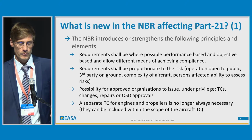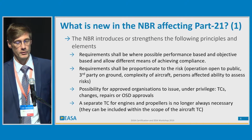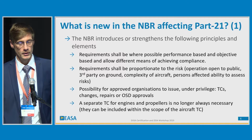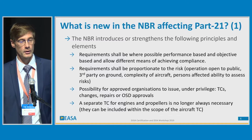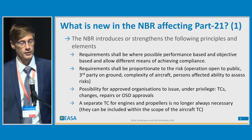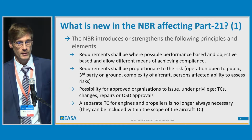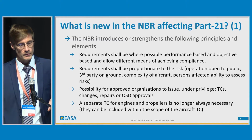And we should specifically look at the scalability, the proportionality of the risk, the operation, whether the operation is open to the public, the effect on third parties on the ground, the complexity of the aircraft, persons' affected ability to assess the risk. So this is explicitly now mentioned in the basic regulation, and with all the activities that we are doing, we have to take that into consideration.